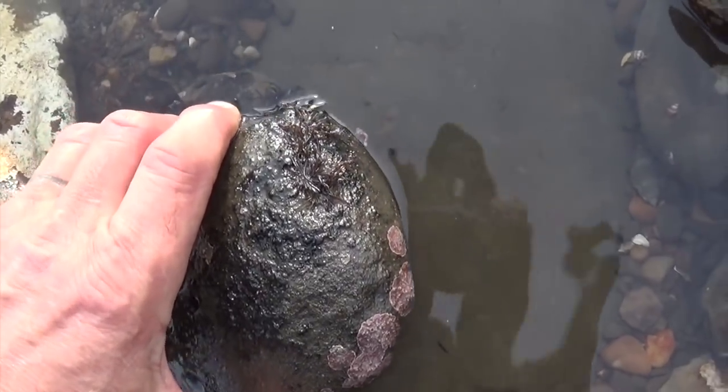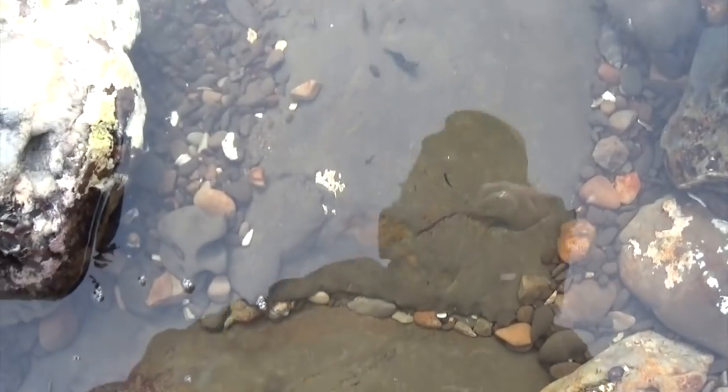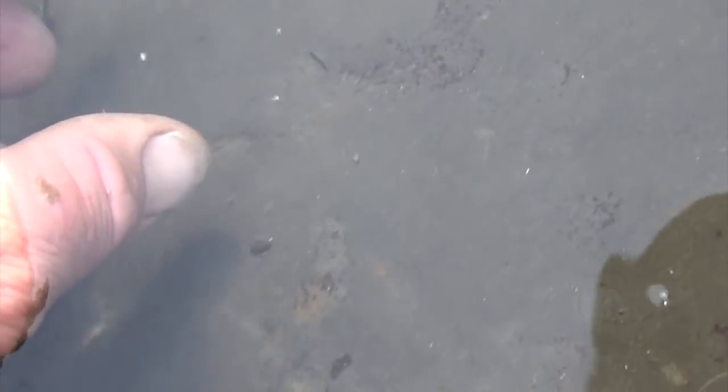Show this guy to you. I don't know what he is. He's black. He's fast. Whoa, look at these. Look, little shrimp guys. Far out, look at the other little ones. Tell me those aren't cool. All kinds of fun stuff. I'm just moving rocks and seeing what's there. Can we grab one? No. They're fast.